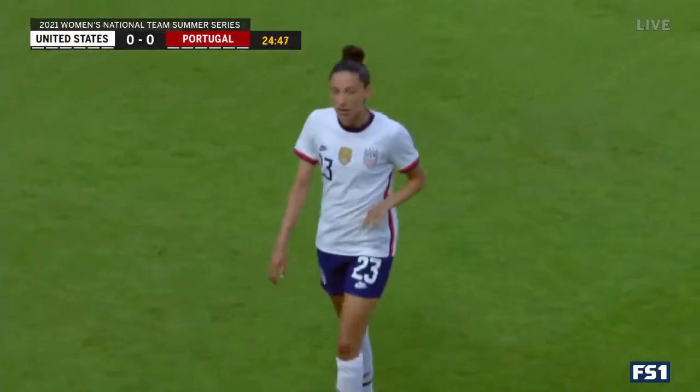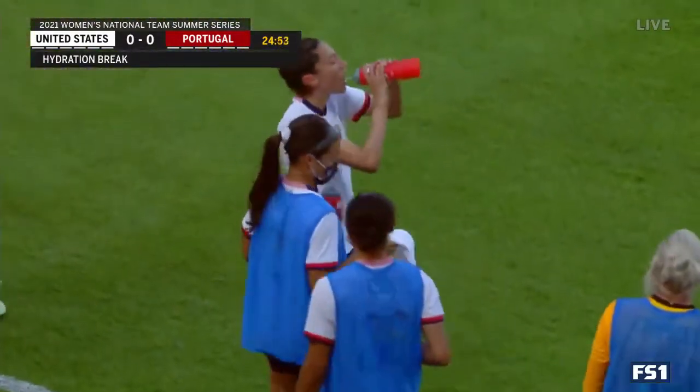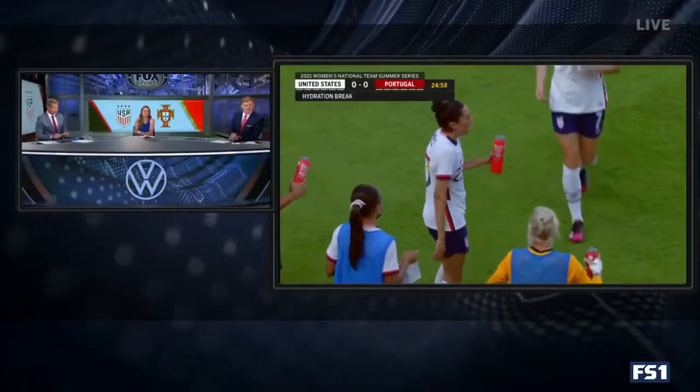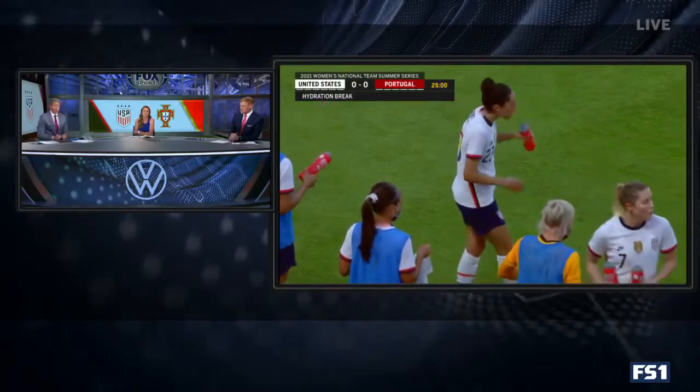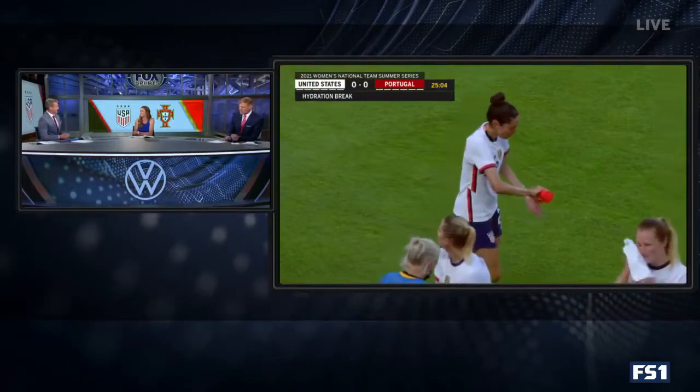This is going to be a hydration break, so Allie and I will get hydrated. We toss it back to Rob in the studio. JP, Allie, thank you. Quick look at the numbers: 70% of possession for the United States women's national team, outshooting Portugal 8-1. The Portuguese playing with that low block of D. How is the U.S. handling it?